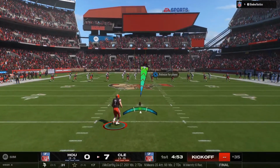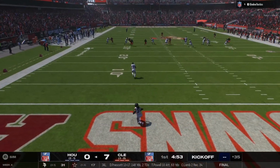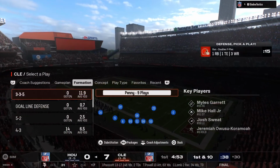7-0 is our score as this kick is sent into the air. This one is fielded in the end zone, but he decides not to bring it out. So he'll take over at the 30-yard line.